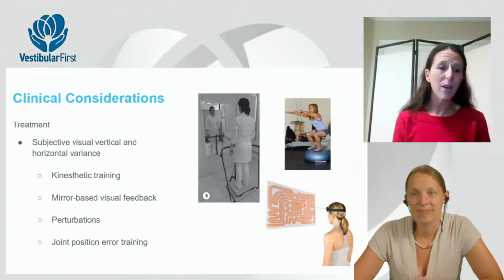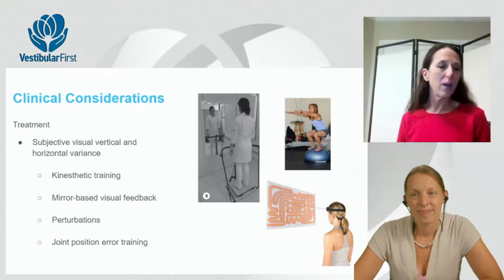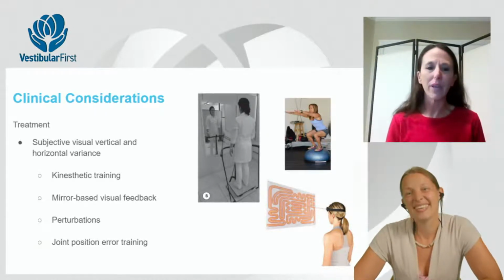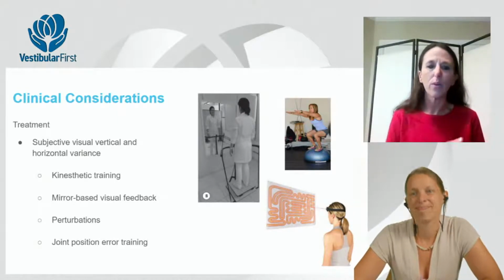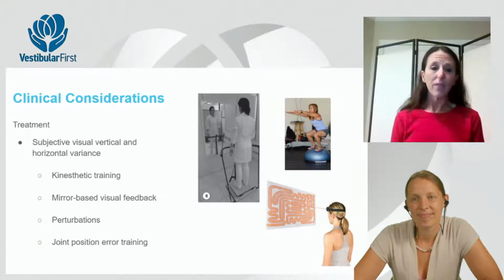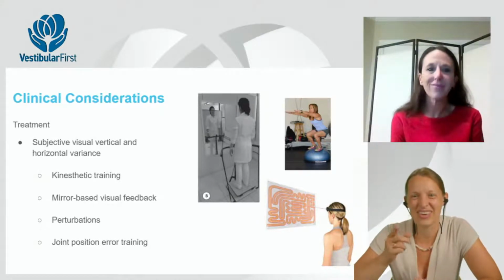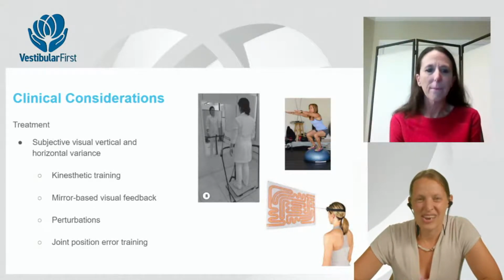Yeah, I love those ideas. The joint position error training is a great way to train body awareness, neck proprioceptive awareness. Because we don't really know exactly why they're having this SVV variance problem yet. But obviously they are having a hard time knowing exactly where they are in space or where their world is in space. So anything that you can do to ground them, to give them awareness is going to help. For sure. And then you add the head turns and looking at different targets, and then that whole integration part, right? That sensory integration, to me, is the good one and the most fun.